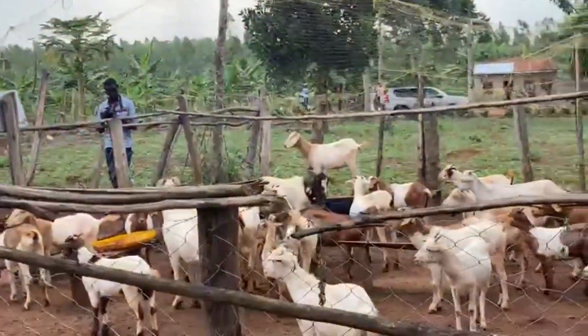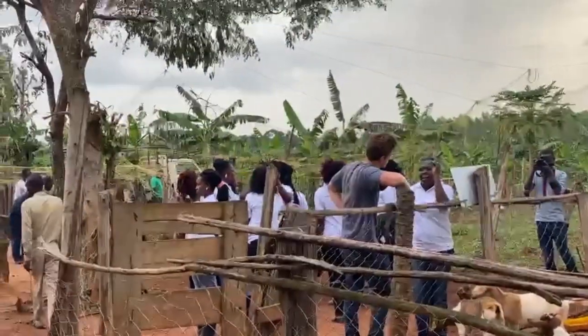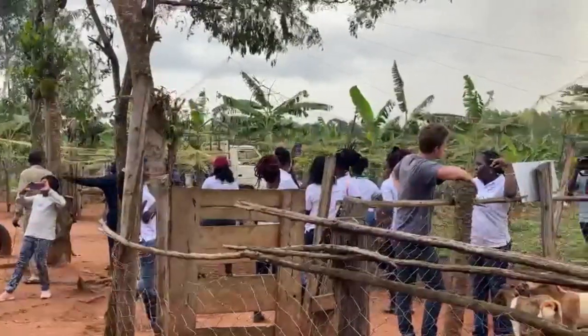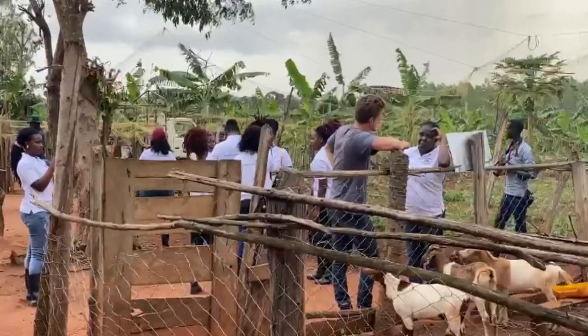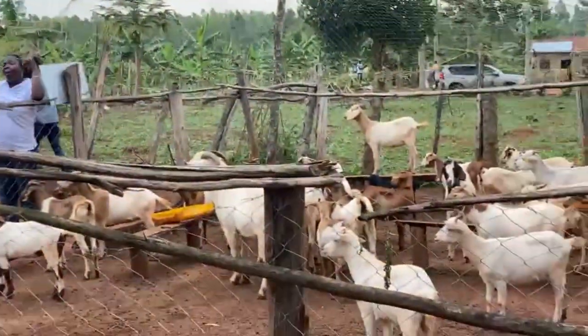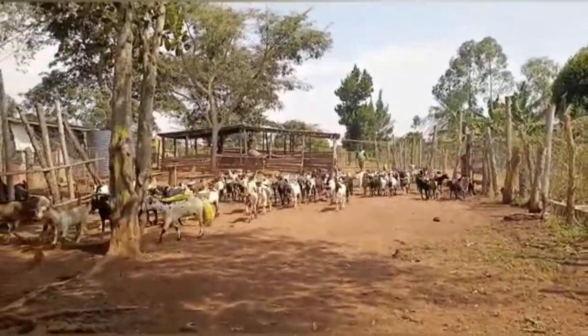Tip number 17. Never allow strangers or any other animal, be it wild or domestic, onto your farm, because these carry diseases. For strangers or visitors, if at all need comes, you can use disinfectants to disinfect them so that they don't bring diseases onto your farm.